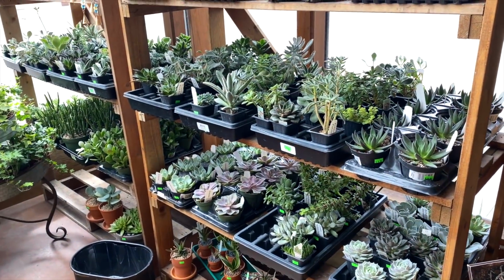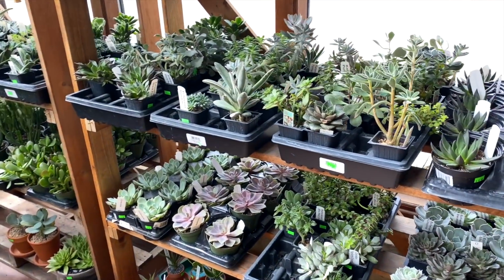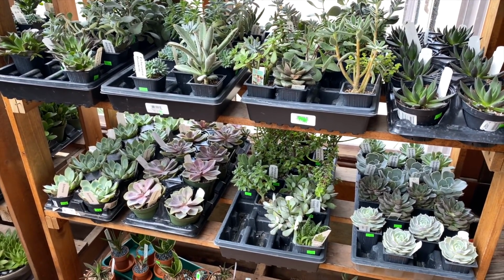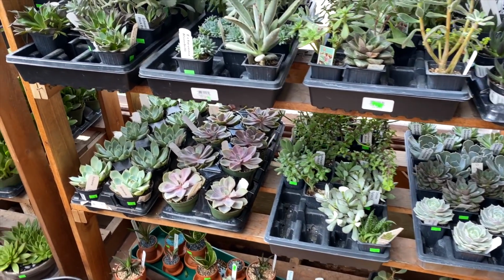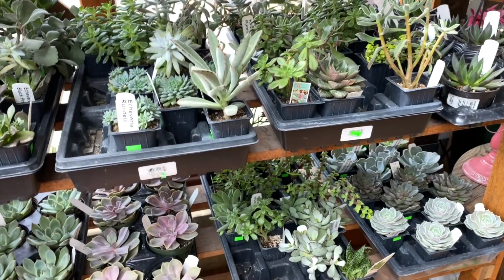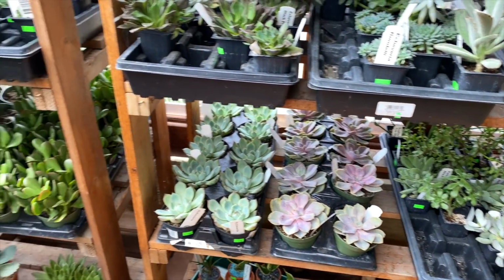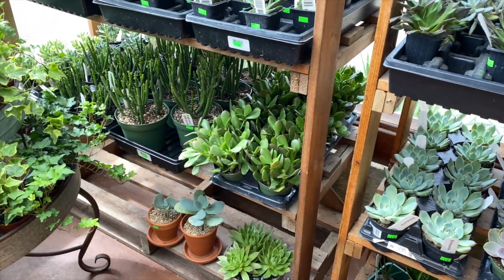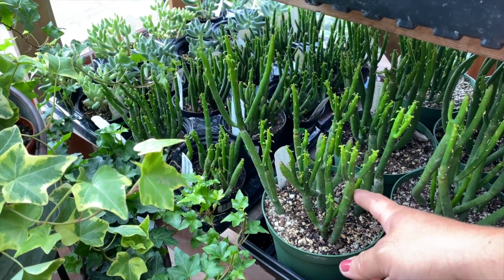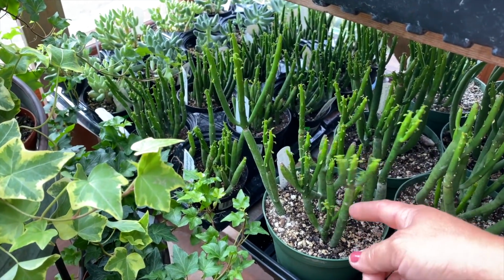Bunch of gorgeous succulents. Echeverias, euphorbias, haworthias, all kinds of beautiful things here. Let's kind of pan over it. Oh, so pretty. There's some sedums. Ooh, look at these euphorbias. These are always so weird to me. I don't know if I like these or not.